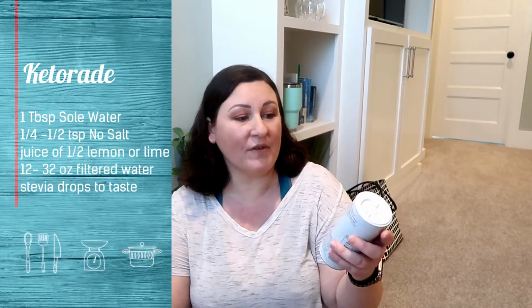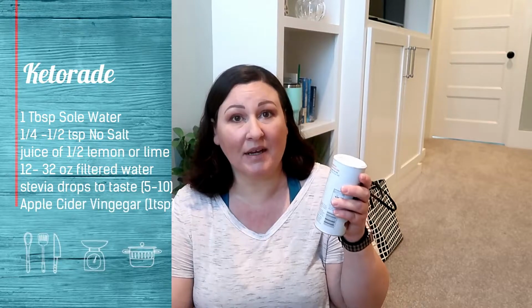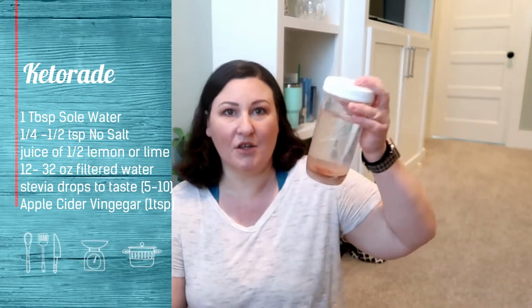If you would like to make a drink for your supplement and you don't want to go the Zip Fizz route, the Zip Fizz is about $1 per thing, so they do add up. For me, I just see it as part of my supplementation, $30 a month, it's fine. But if you want to make your own, there's a couple different ways. You get a glass mason jar or something, and you put in 1/4 teaspoon up to 1/2 teaspoon of No Salt. I suggest just a fourth. A 1/4 teaspoon of No Salt has 640 milligrams of potassium, which really should be plenty for supplementing because you're getting it from your food too.